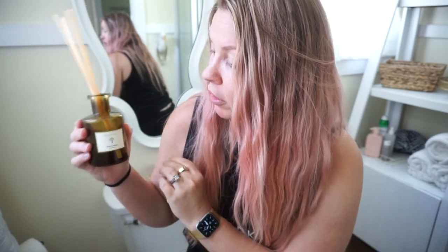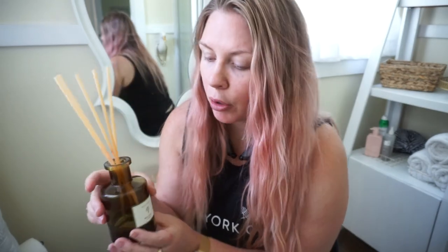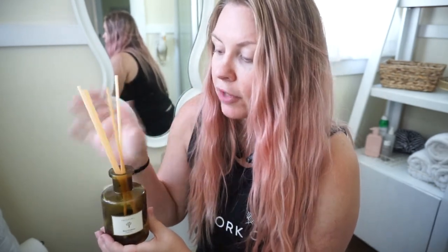This reed diffuser is the Ritz-Carlton inspired scent. It smells so good. It definitely is not super strong, so it won't make a big room smell. But a smaller room, like a little bathroom, it's such a luxurious smell. I got it off of Amazon. I've gotten it a few times, so I keep buying it because I love it. You definitely have to remember to flip the reeds regularly, or it won't give off a good smell. But my goodness, if you want a luxe smell, I wish they had this in a wax melt and a candle, because I'm so obsessed.